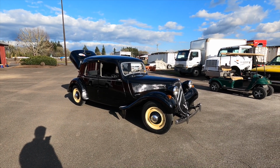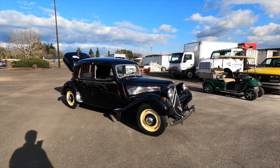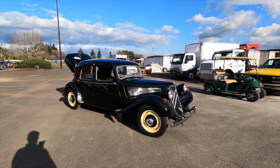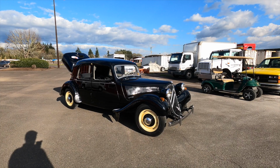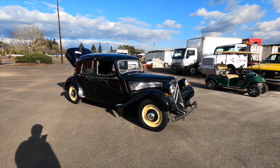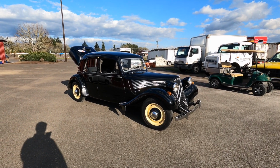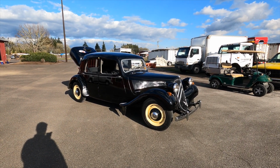Anyway, I think I mentioned everything that needed to be mentioned. And again, before I leave, I want to go underneath the car as much as I can and take some pictures, make sure everything is fine there. There you go, 1954 Citroen Traction Avant.